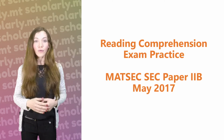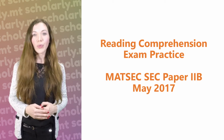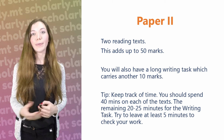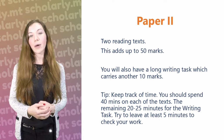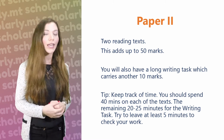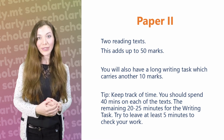We're going to move on to our reading exam comprehension practice. In paper 2, we have the reading assessment, where we have 2 passages adding up to 50 marks, and we have a writing task adding up to 10 marks. In this lesson, we'll be focusing on the reading. You will need to download and print the paper so that you are able to follow along with me.